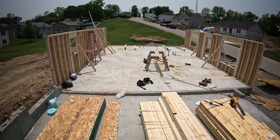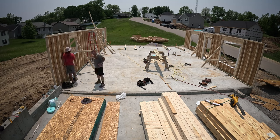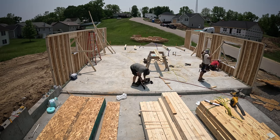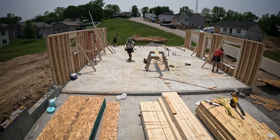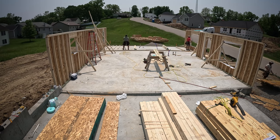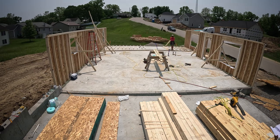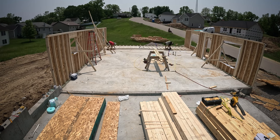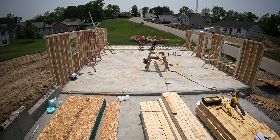So let's take a look at how all this works. It's important to think of this as a building system. We have several components that all work together to give the house the strength that it needs to withstand the elements. The bottom plate sits and bolts to the foundation. That's that rot-resistant board that we talked about earlier. The stud connects the top plate to the bottom plate. The trusses sit on those top plates, and that makes the inside ceiling of the house.